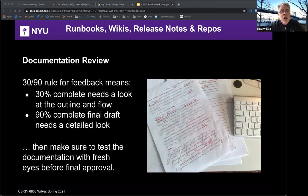Documentation review. The 30-90 rule for feedback that I've found means when you're 30% complete, you need to have someone look at it and look at the outline and look at the flow. You haven't committed too far into the documentation yet that you can't undo a big gap or fix some kind of logical flow problem, right?